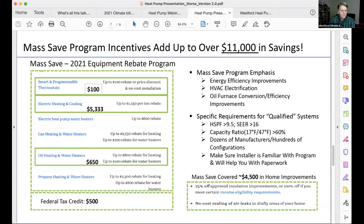Now, the MassSave program has a number of incentives, and they have an extra incentive on eliminating oil. As I think Bob had a slide early on about how oil is the dirtiest of fuels that heat our homes. And the fact that we had a legacy oil system made us a prime candidate to take advantage of various incentives that MassSave had to offer if you in fact use a qualified cold climate certified air source heat pump. And that's exactly what we did.